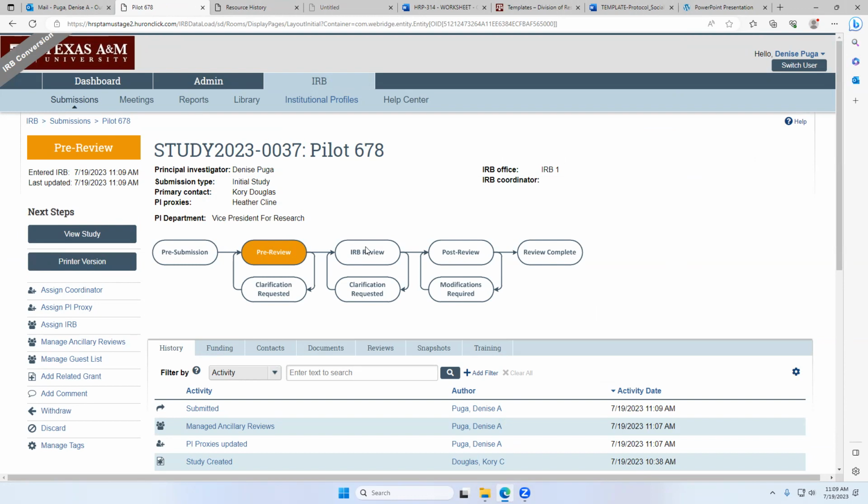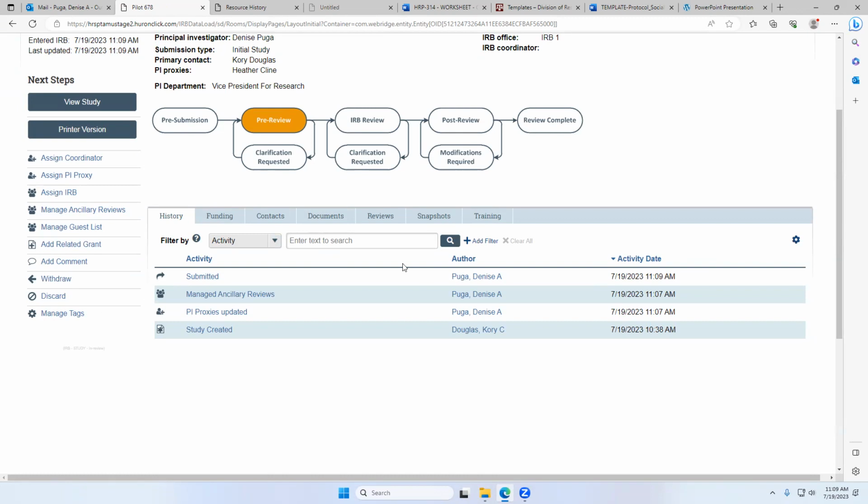IRB review means that the IRB reviewer has it. And post-review means that the reviewer has most likely finished their review and has sent it to the IRB coordinator to finish. What that means is either the IRB coordinator or the reviewer is asking you for changes, and you have to log into Huron and address those changes. Okay. Like I mentioned, there's a PowerPoint presentation to show how to address those changes.